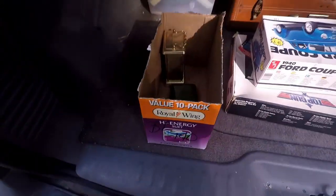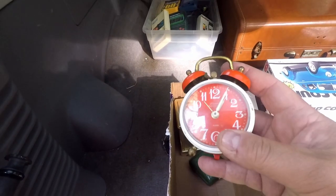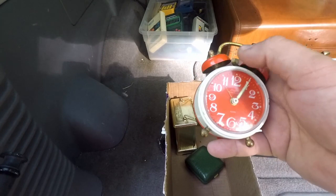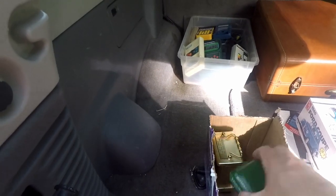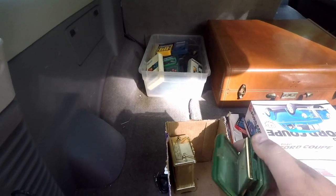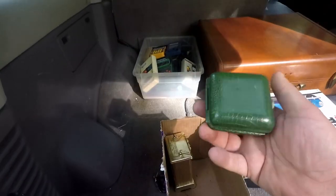So, here's what we picked up. We picked up this little lot here of a couple of cool little alarm clocks. That one, I thought when I saw the box being held up that it was Coca-Cola, but it's not. But it's got those colors to it. This is a little travel alarm clock. I like it because it's got the fluorescent green numbers on it. I thought that was pretty neat.